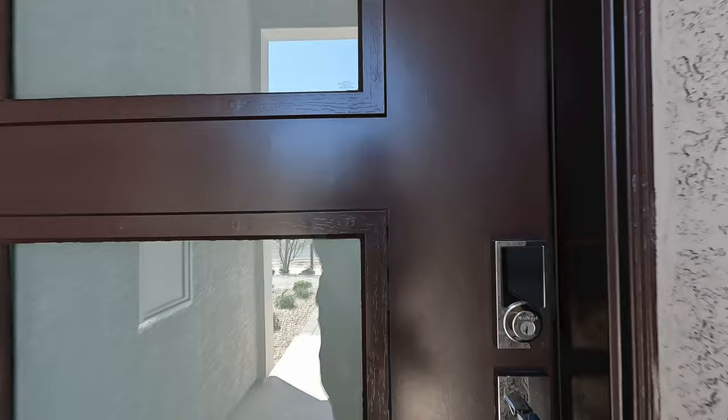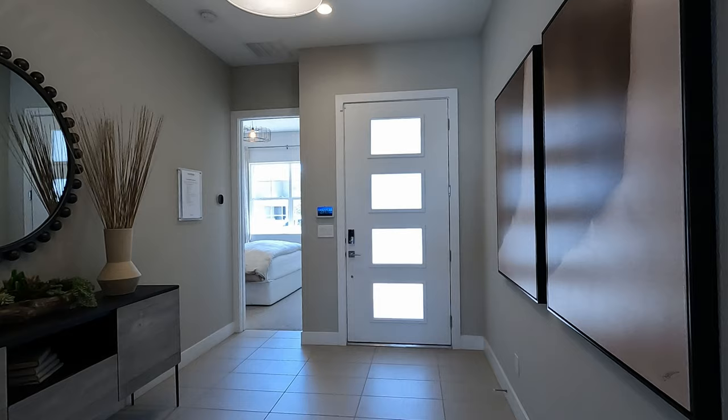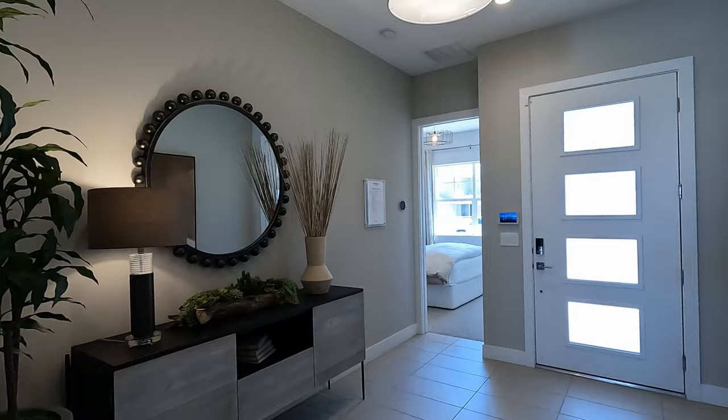Now welcome to the Kelton model here at Everleigh by Toll Brothers. I do want to mention that the Kelton does have a similar floor plan to the Clavel that's located out in Sky Canyon. And one thing different about the Clavel is on the entry you got a half or a three-quarter bath open to the hall here, where on this home it's tucked in straight to the suite. Let's take a look at that first.